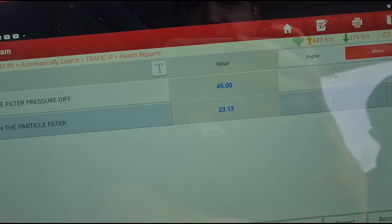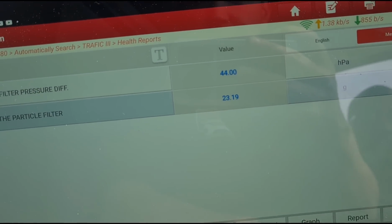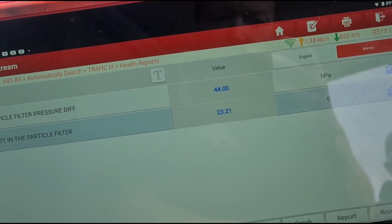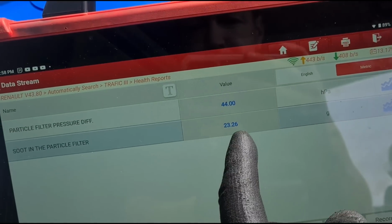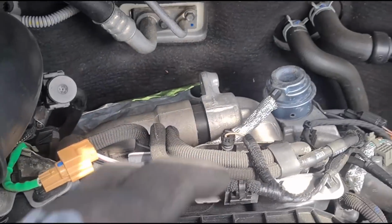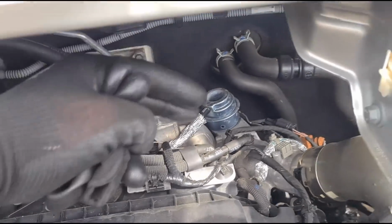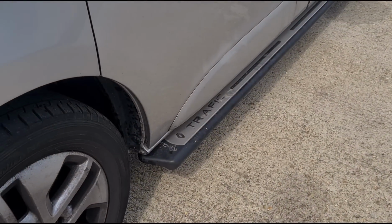You can see there, if we hold the revs up a little bit, around 2000 RPM, the soot's just increasing and increasing. So soon that will lock into a DPF error code saying DPF blockage, once the soot grams rise a little bit more. Usually on these vans you've got a sensor down the back. This is obviously a different model with a sensor under the van.